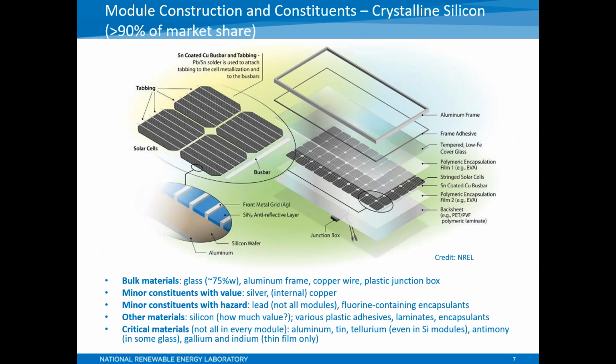To give a bit of background on what a PV module is and how it is composed, what its constituents are, we're focusing here on crystalline silicon modules. They represent about 90% of the market share of PV modules, so I think it's appropriate to focus on these.